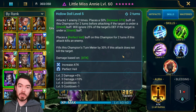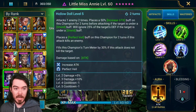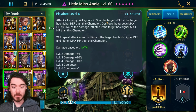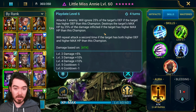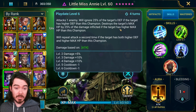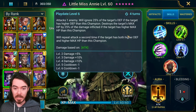You kind of bounce between the two abilities. One, go with this, and then this is already good to go again for maximum nukage. Playdate is her big nuke, ignoring 25% of their defense if they have more defense than her, and destroying max HP if they have higher HP than her. This is kind of nice that even if they revive the target that you kill, their HP is still going to be destroyed by a good chunk, so it makes it easier to kill them a second time.